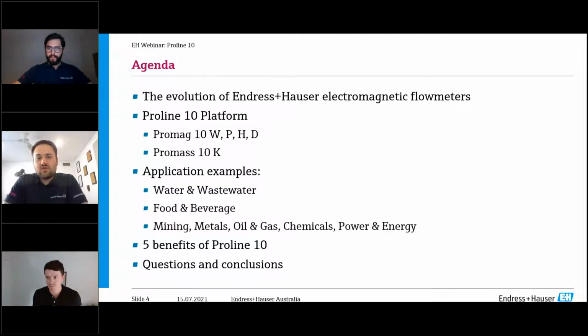Then we'll give you a few ideas of where these meters would be applied in your process in water, wastewater, food and beverage, mining, oil and gas, chemicals, and power and energy applications. Finally, we'll wrap up with the 5 benefits of the Proline 10 platform, and then we'll be able to answer any questions that you have.